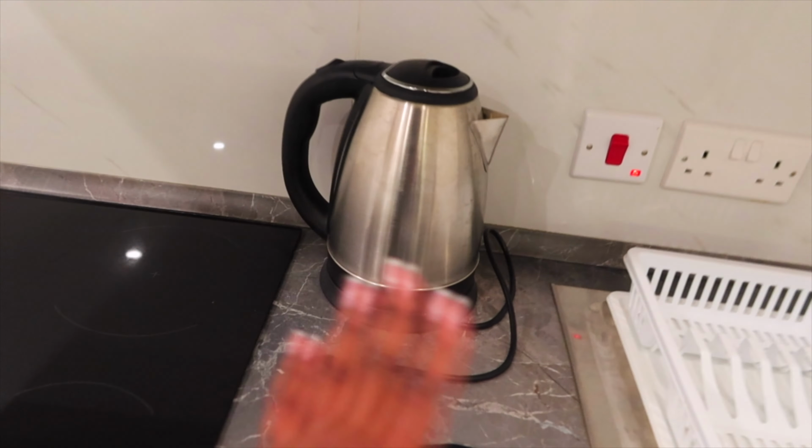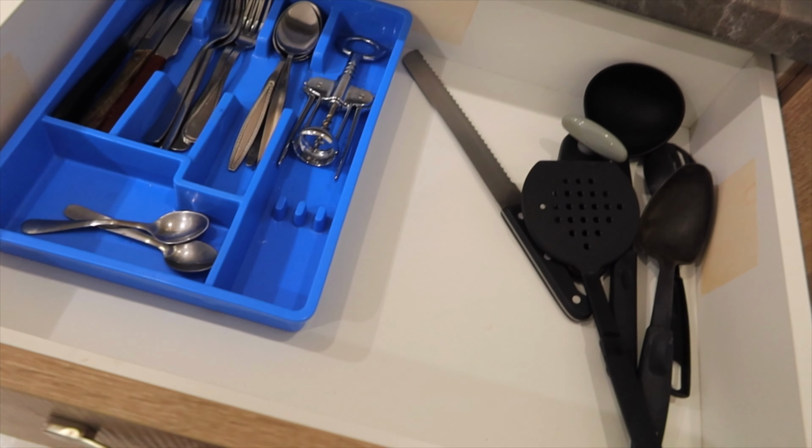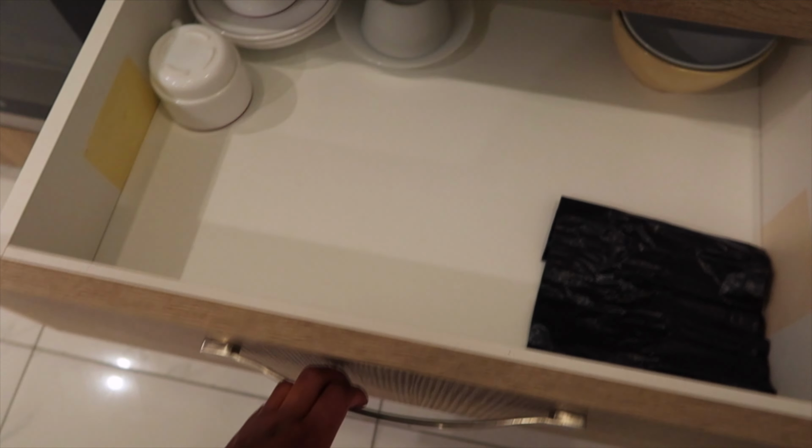If you know you want to make some tea or whatever. Got glasses, got plates. I'm not gonna lie, I have actually realized that I do like these kind of style of hotels where you've got a bit of a homely feel to it. Basically, you've got your little oven as well if you want it. I wonder what's in here. Okay, like a pan. Then you've got your fridge here.